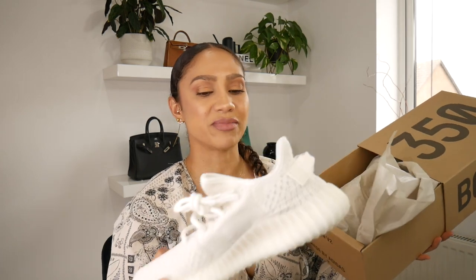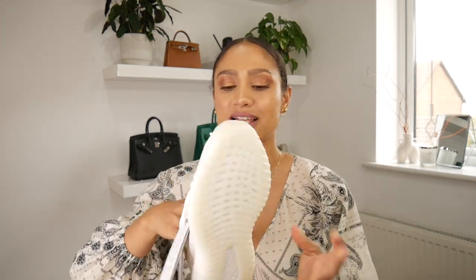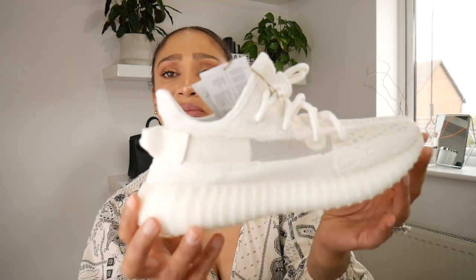And the reason why I say some people might not consider them luxury is because they're Adidas, and people don't consider that as luxury. But £200 isn't cheap. So I'm putting it in this video, okay? I bought these ones and these are the Yeezy 350 in the color bone, if I'm not mistaken. I love them.